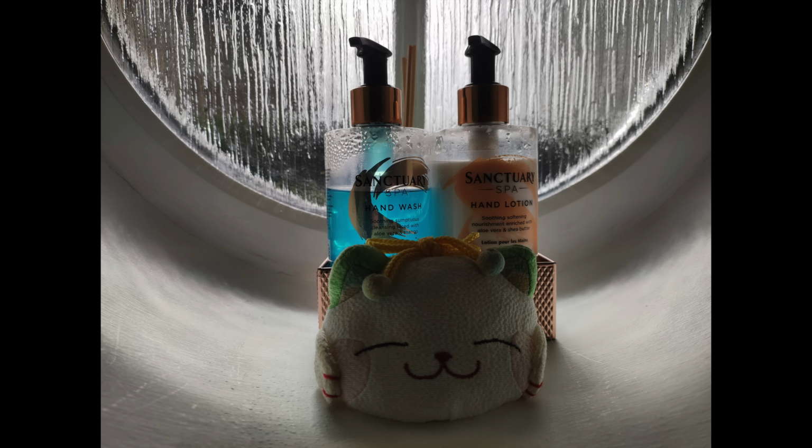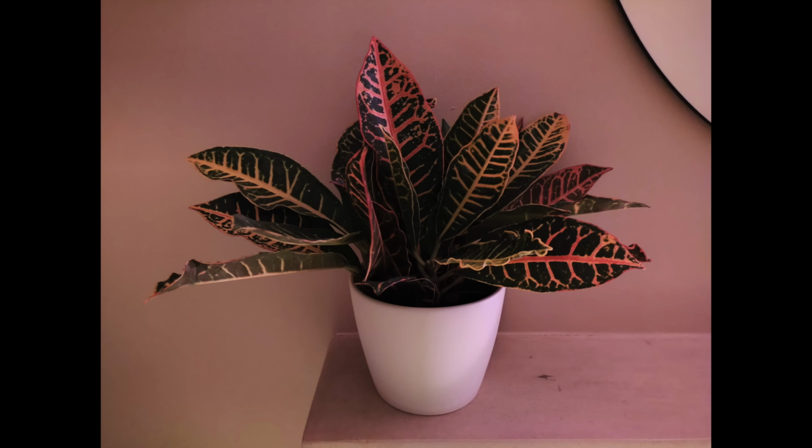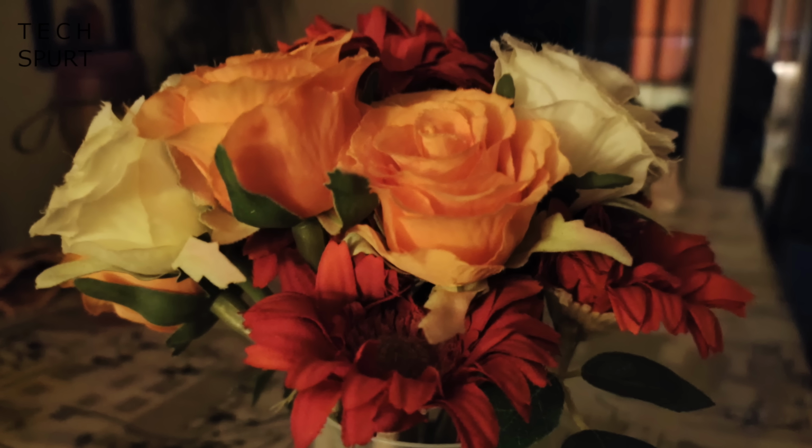HDR situations are handled fairly admirably as well, although you will notice some saturation and blowouts if you do push it too far. While low light snaps can be rescued somewhat with the night mode, even if it doesn't exactly have a particularly big impact.